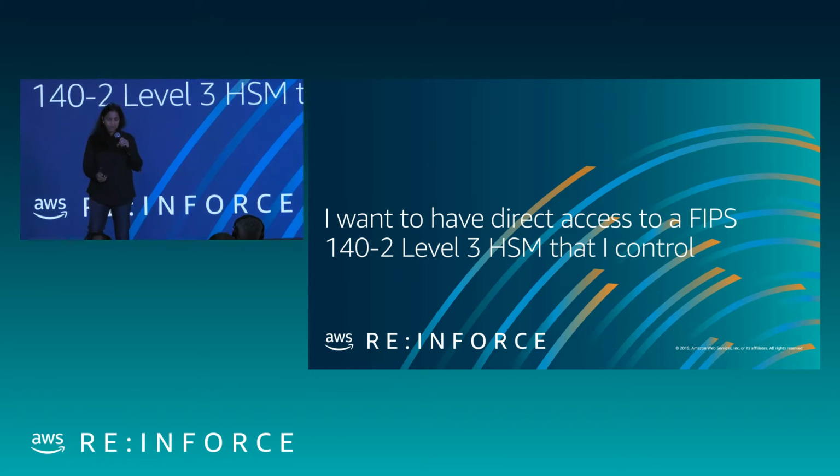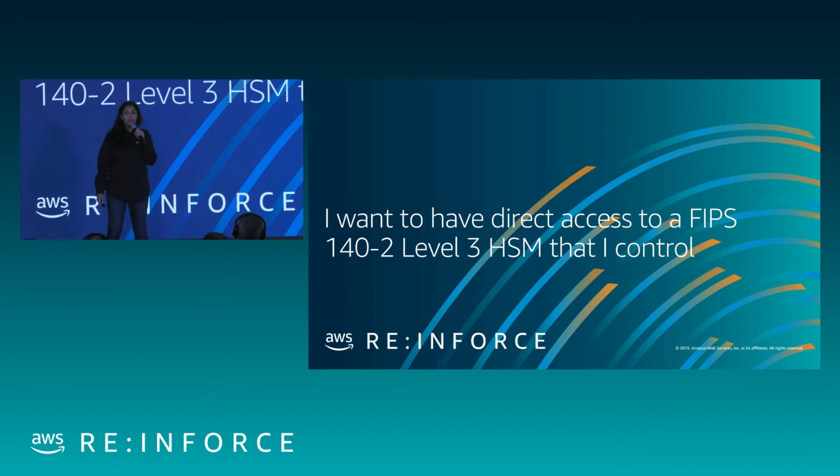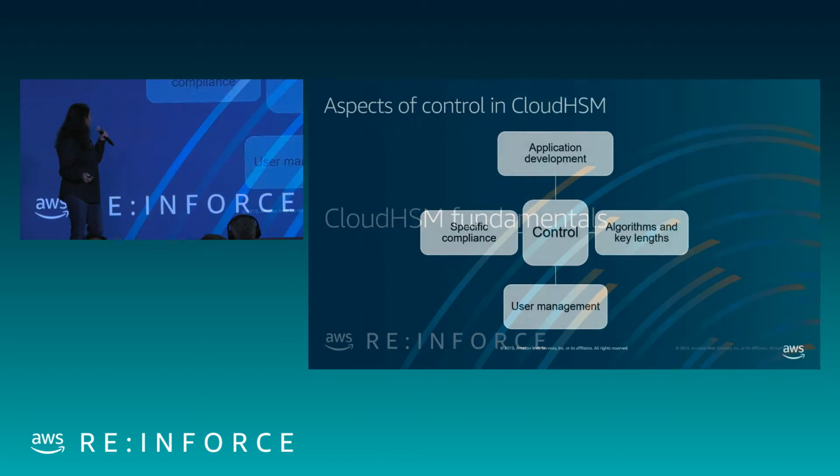All right, so we're going to dive into the basics of Cloud HSM. We're going to look at a couple of power user tips for Cloud HSM. I have a problem. I talk very fast when I'm excited about stuff, and I love Cloud HSM. So if I'm talking too fast, please wave me down, and I promise to slow down for a while, at least. All right, so we'll cover the fundamentals of Cloud HSM.